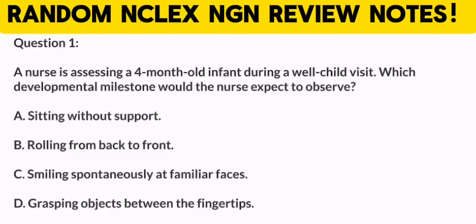Which developmental milestone would the nurse expect to observe? A. Sitting without support. B. Rolling from back to front. C. Smiling spontaneously at familiar faces. D. Grasping objects between the fingertips.